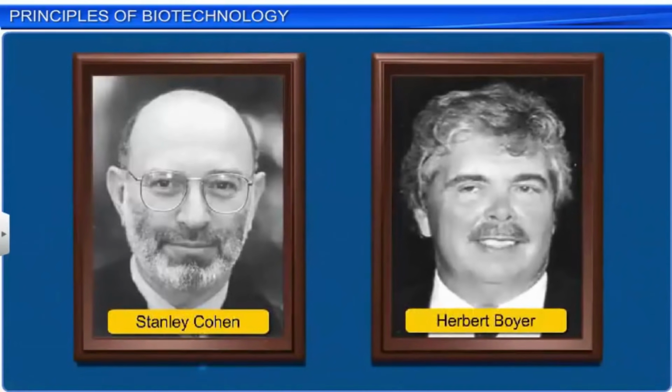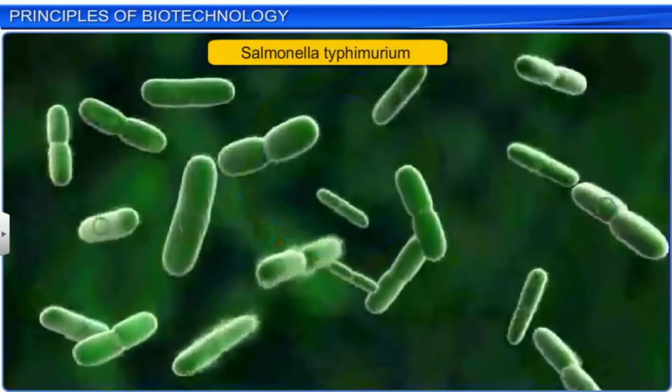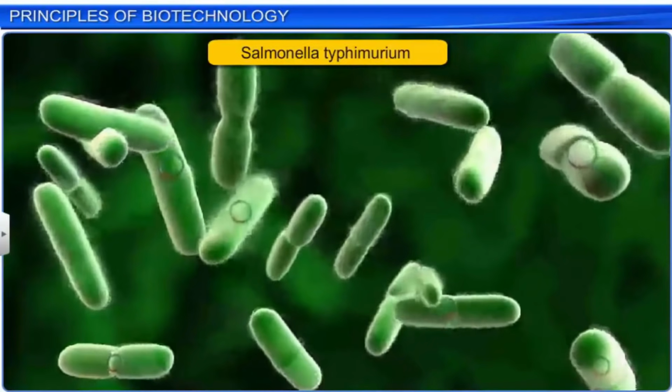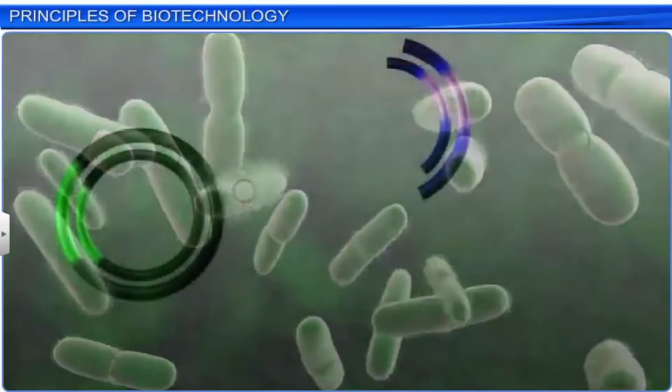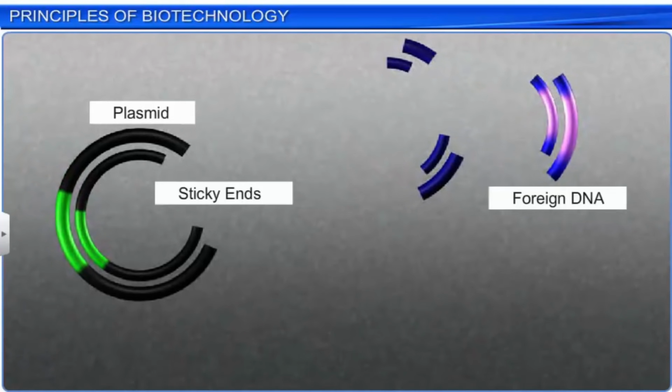Stanley Cohen and Herbert Boyer combined their processes, and thus the first recombinant DNA molecule was constructed. They inserted the gene that encodes for antibiotic resistance into a native plasmid of Salmonella typhimurium. They isolated the antibiotic resistance gene by cutting out a piece of DNA from a plasmid which was responsible for this genetic trait. This process of cutting out DNA at specific locations was facilitated by restriction enzymes.